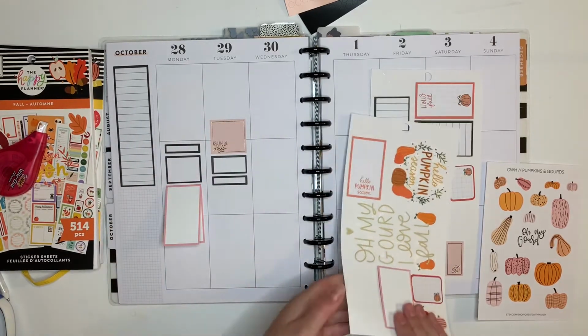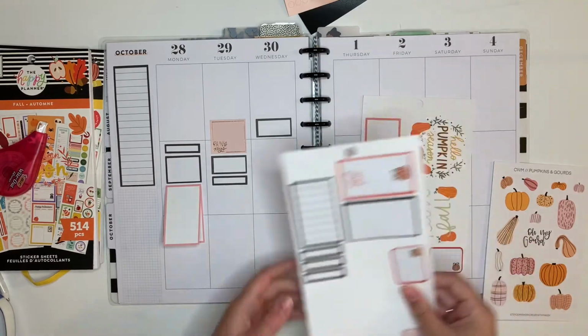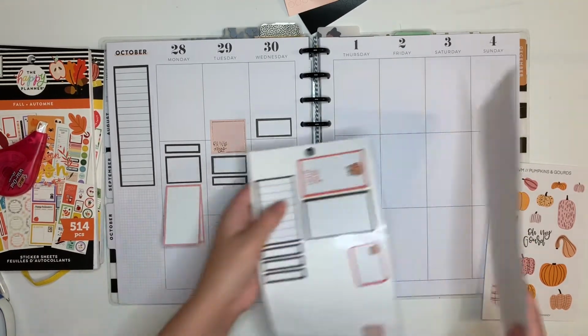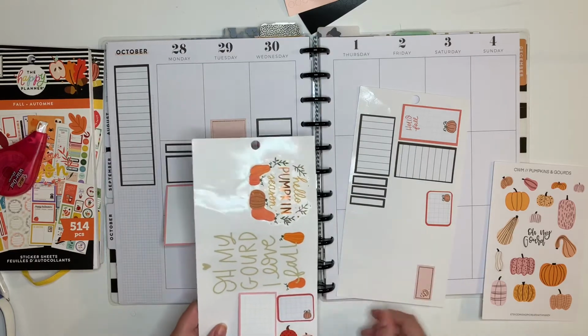Wednesday I just have class, so one sticker for that, and then we will put a full box of some sort. We'll go with Hello Pumpkin Season. I also have these giant quotes. I'm not sure what I'm doing with them yet, but we will figure that out at the end.